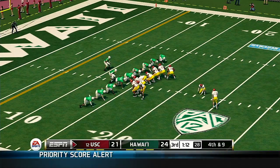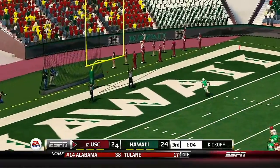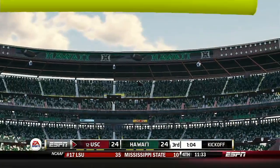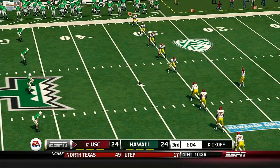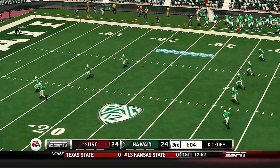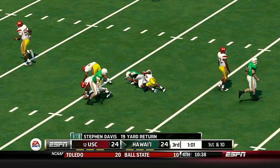So it's fourth down. They'll call on the field goal unit here. USC is looking to tie things up. He gets it up, and it is good. Looks like they're ready for the kick. He just drills this one. Down at the 18-yard line.